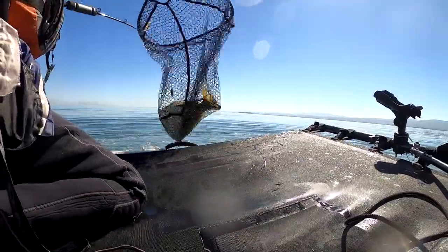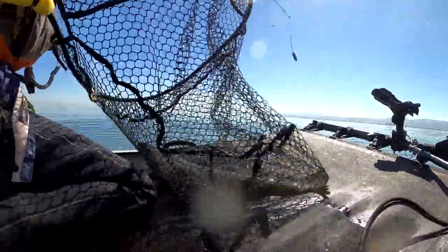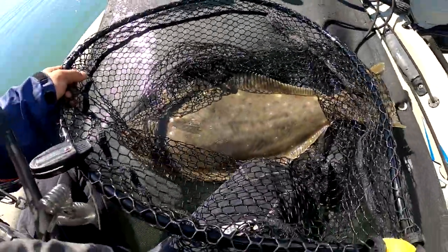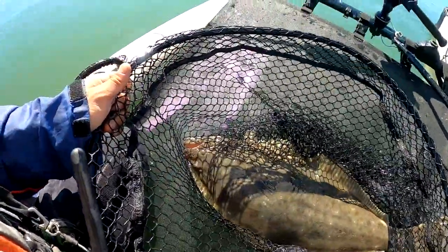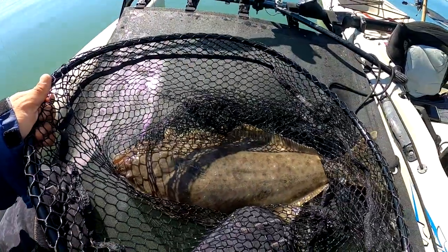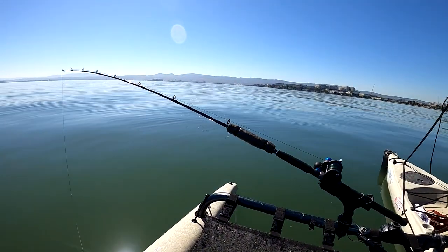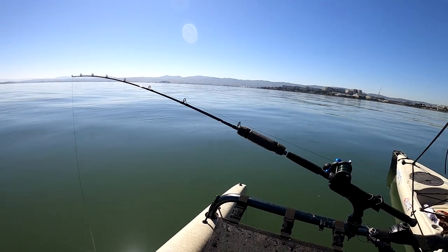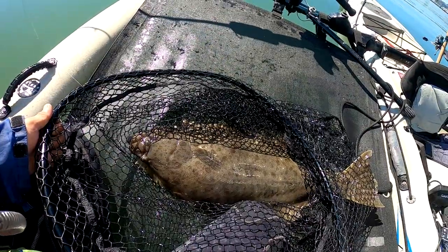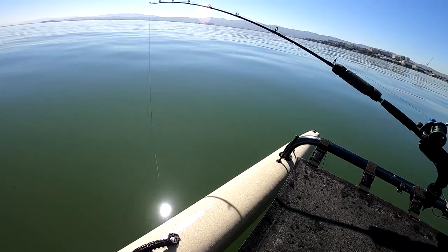Got him. All right, boys, first halibut of the year, not bad, looks 24, maybe 25, which is pretty good around here. Ah, feels good. Man, I was worried I wasn't going to get a halibut this year. This is the first one and it's a keeper. That's pretty lucky. The tide just changed, so I want to maximize this bite time. Let's get back to it.